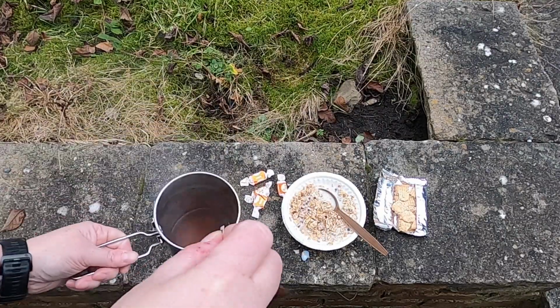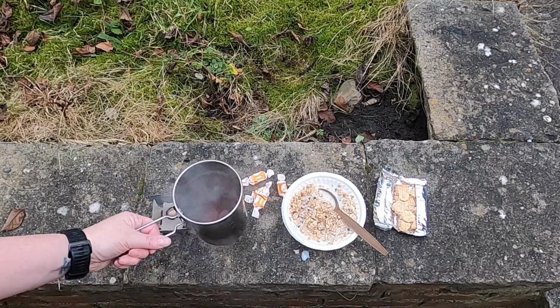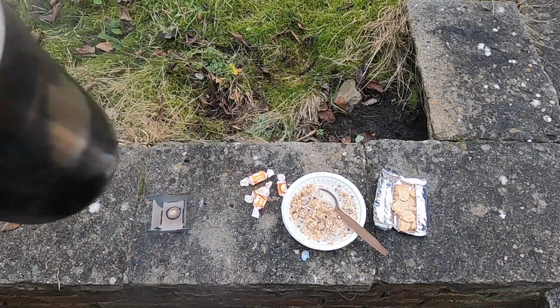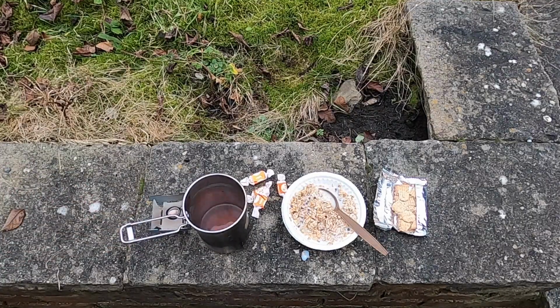That's got a lovely coffee aroma to it, that has. Very nice. Bottoms up. Well, I gave that a swirl to mix in the sugar, and I've got to say that's got a very nice, deep, rich coffee flavour. That is a very tasty coffee, that is. Very tasty indeed. Now I need to figure out what we're going to have for dinner.